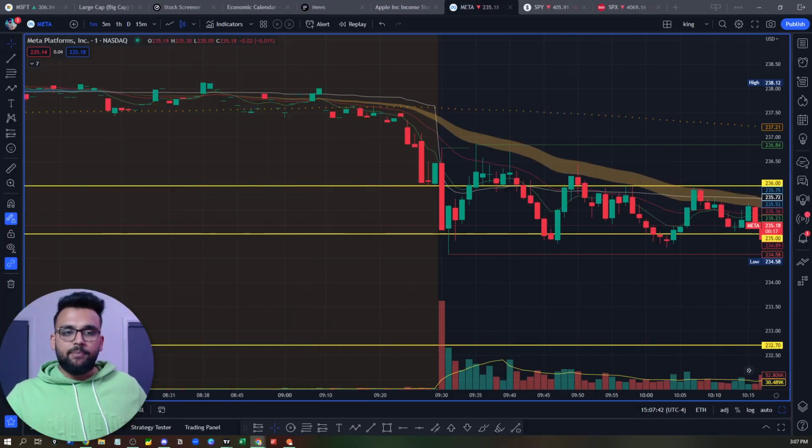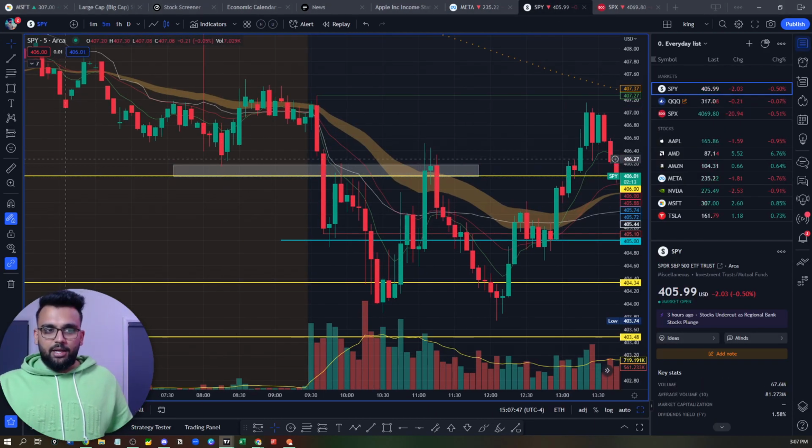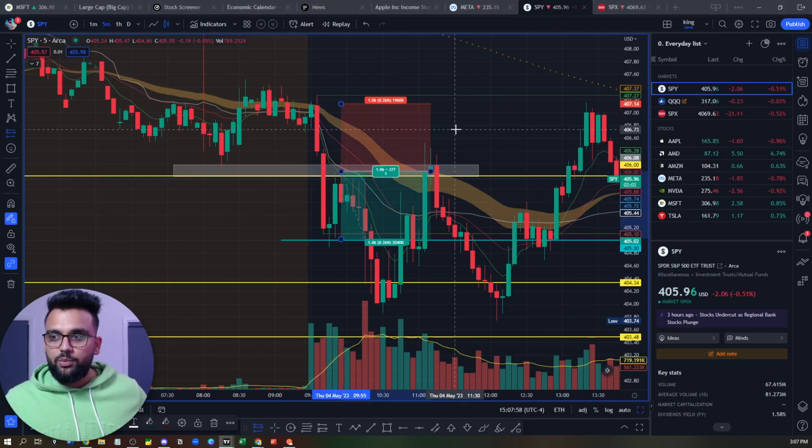So let's look at this. SPY went like this. This was a pre-market low level, exactly what I explained, pre-market low. It broke below the pre-market low level right here, went back to retest this area right here, and this is exactly where I entered. So the risk to reward was beautiful.